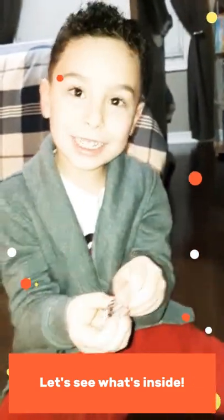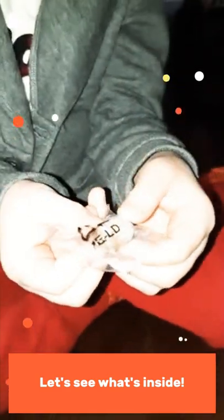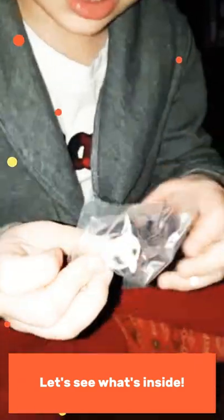Oh. I just opened it. What's the first one? Hedgehog. Let's see. Cool. Next one is the rooster that opened. Next one, it's a piggy. Second is a cat that I already have. And some food.